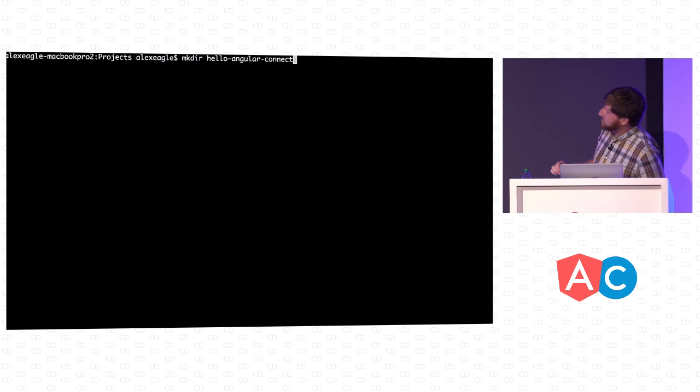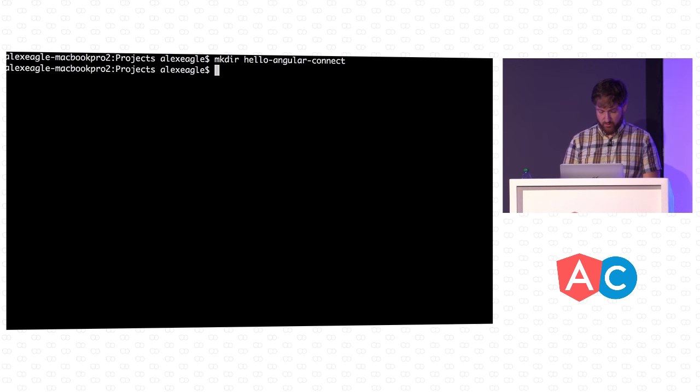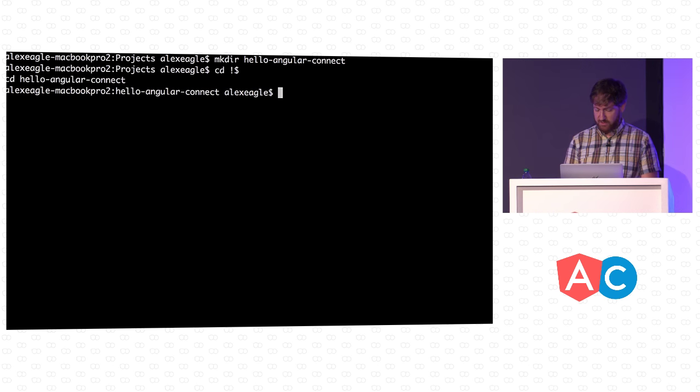So let's see. So first we need to make a new directory. That's a very nice directory. Is this gigantic enough? Let me make it more gigantic. I've seen a lot of tweets about things not being gigantic enough. OK. Great. And we'll go there. And I think the first thing I need to do is bring these tools onto my machine. Right. So we're going to use npm install to install TypeScript and Angular 2 into our new project.